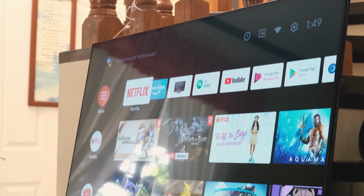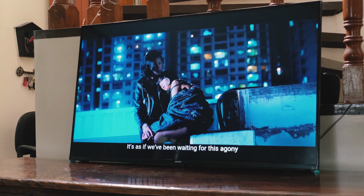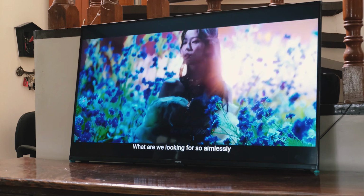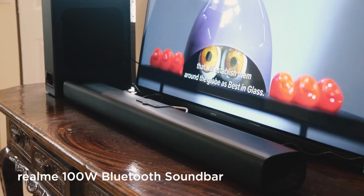Found underneath are the 24-watt quad stereo speakers with Dolby Audio. The sound quality is crisp and clear. There is noticeable bass, but it's not that powerful. That's exactly why Realme is also offering the Realme 100-watt Bluetooth soundbar.